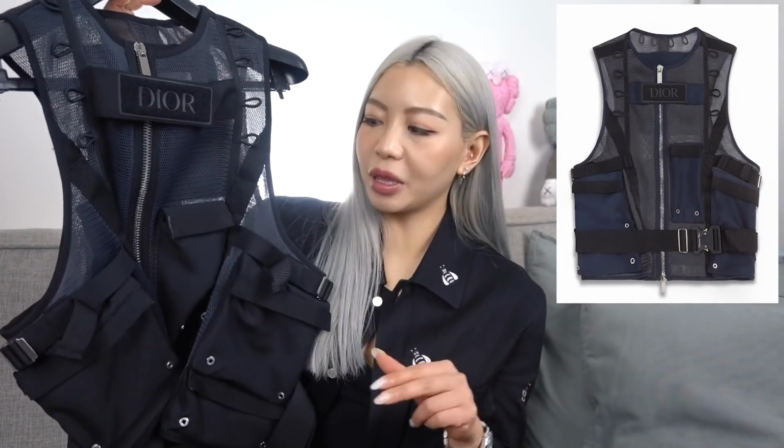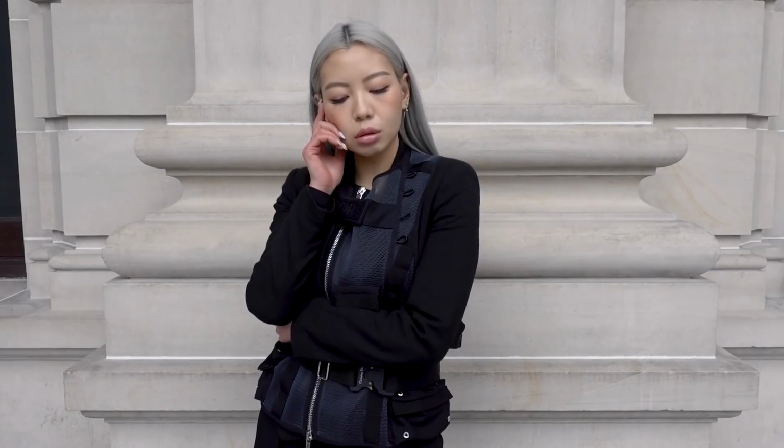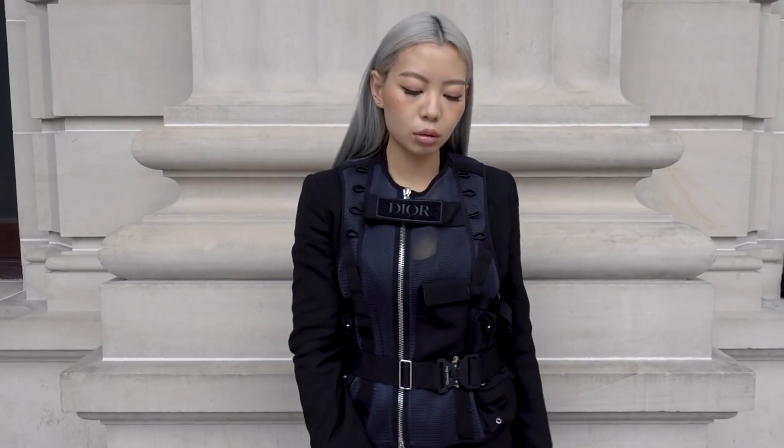The vest does come in two colorways. The other one is more of a navy color, but even though this is the black one, I think the main areas are more of a wool material. This section here is black, but the mesh section is more of a very dark navy charcoal gray, so it's not fully black. Even so, I feel like it will go well with a lot of things, and because you'd spend so much money on this, you would want to wear it a lot.